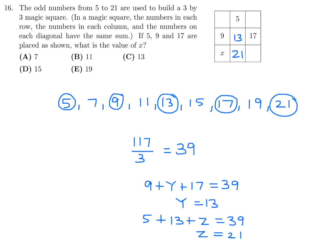At this point, though, you have to do a little bit of fiddling around because for this one, there are 2 missing. So 21 has already been used, so the other 2 have to add up to 39 minus 21, right? And that is 18. So of the remaining numbers, 2 of them have to add up to 18. And the only way, of course, is these 2, 7 and 11.